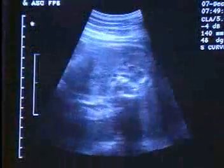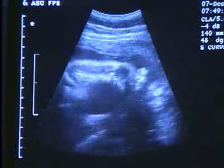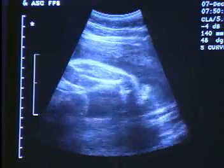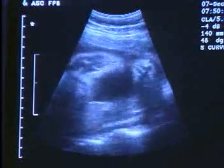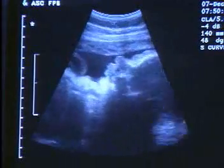If people go over dates or people run into a problem where you might want to induce the baby, then it's very important we have accurate determination of the dates. Later on, 18 weeks or so, we can start seeing all the organs extremely well, and then we can actually tell whether or not there are developmental abnormalities in the baby.